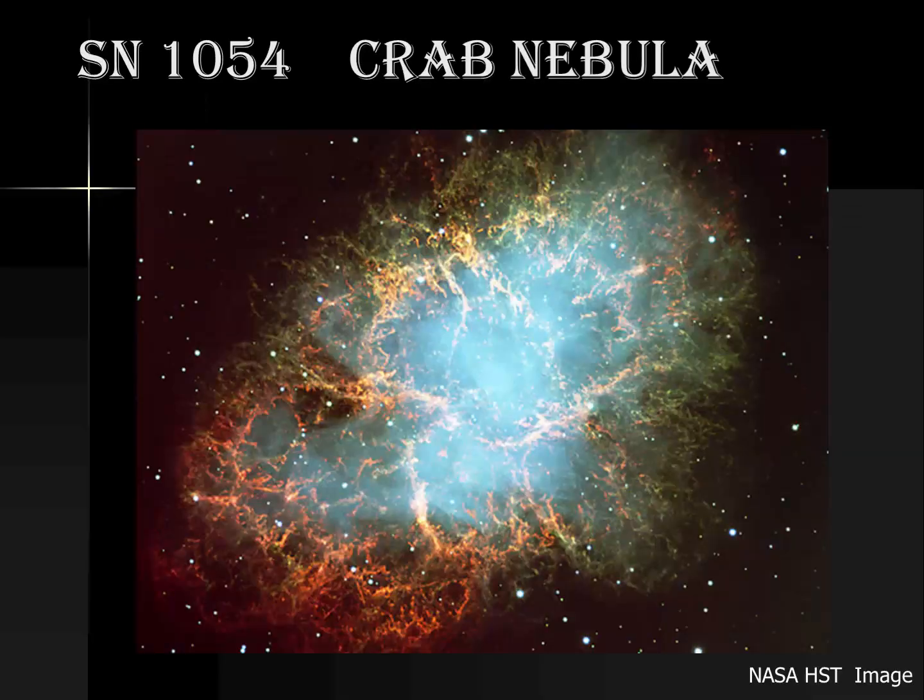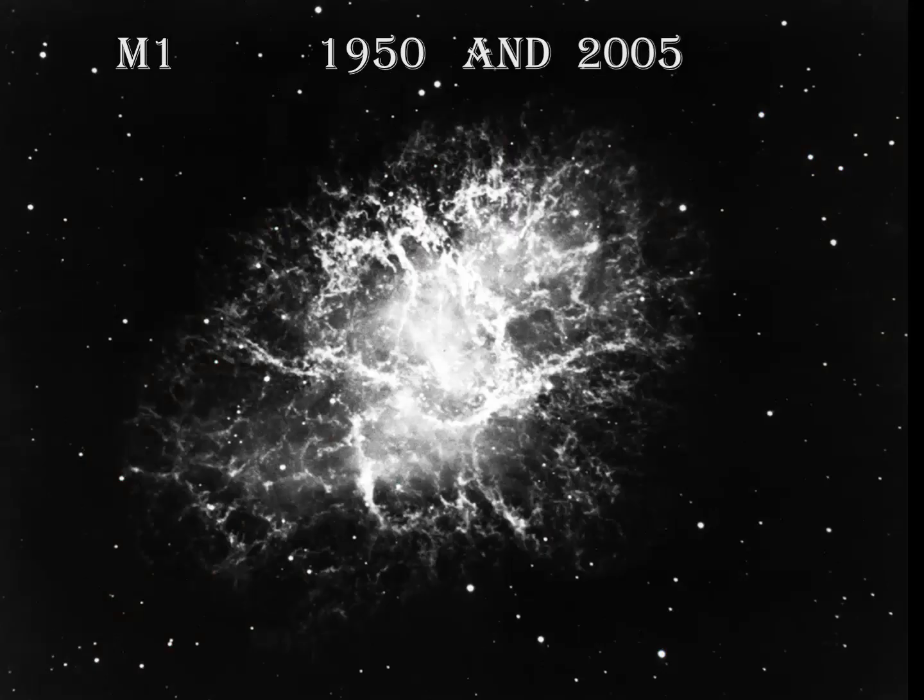One of the most famous supernovae is the one that occurred in the year 1054. This is now known as the Crab Nebula. Ancient Chinese astronomers recorded that a guest star appeared. It was so bright it could be seen in the daytime for 3 weeks. This is a well-studied object.